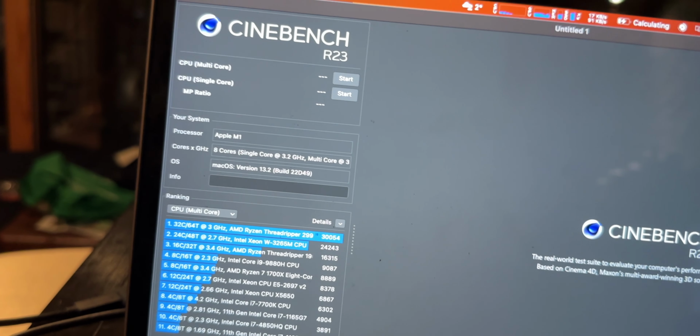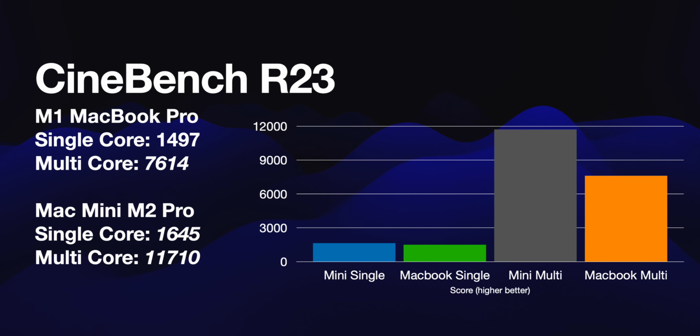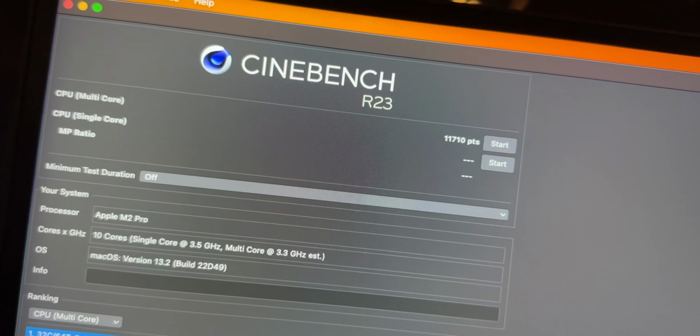But it's really when we start getting into programs and processes that utilize multi-core, which again is what we're going for, that you'll see the difference on all the tests. In multi-core, we went from 7614, which when it came out 2 years ago was fantastic, to 11710 on the Mac Mini M2. That's a huge increase. Going from an 8-core M1 to a 10-core M2 Pro, we get the additional 2 cores, plus, of course, they're faster.